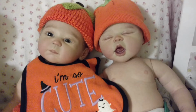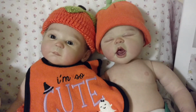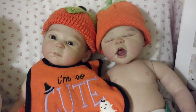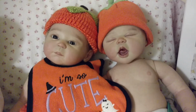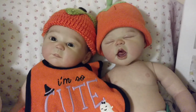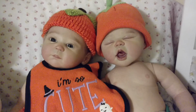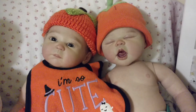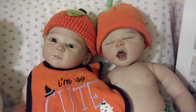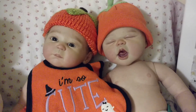And they are for sale, both of them. I've had them for sale for quite a while. They're not new sculpts, so a lot of people are chasing the new sculpts that come out, so the older sculpts are getting harder to sell. But I do have them up for adoption if you're interested. Give me a holler and we can chat about that.